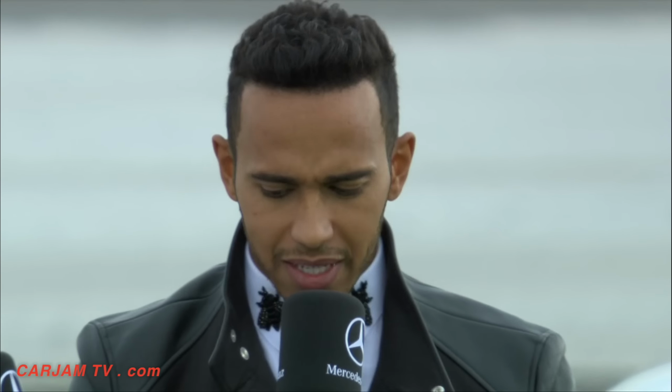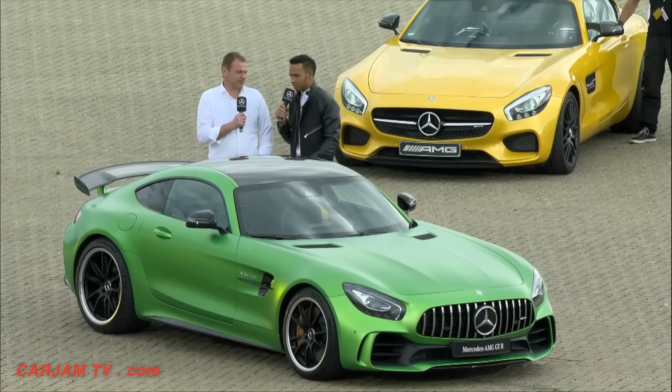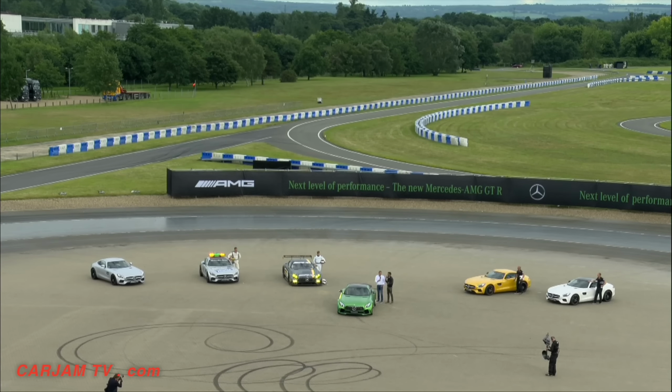I like that you did the wide body kit to it. It's lower. It just looks more sporty. The GT already looks fantastic, but this one just does. And it sounds amazing when you're driving it. It sounds like hell and drives like hell.